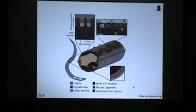But this gave us, overall, some confidence that when we're indenting, a kind of gross global modulus, or a spring constant of the worm, is more appropriate. I'm not quite sure how one gets a modulus of a worm, right?